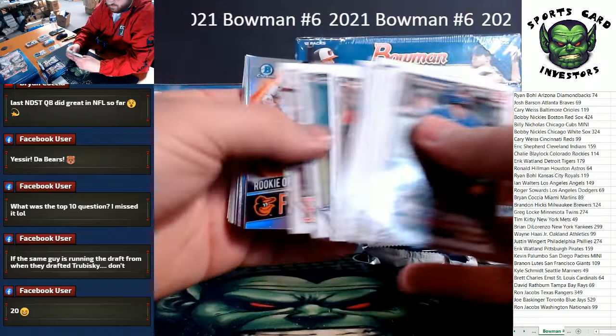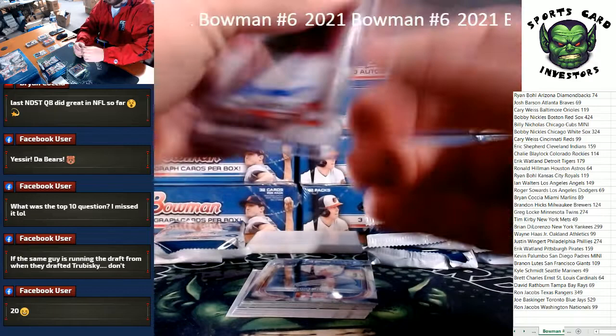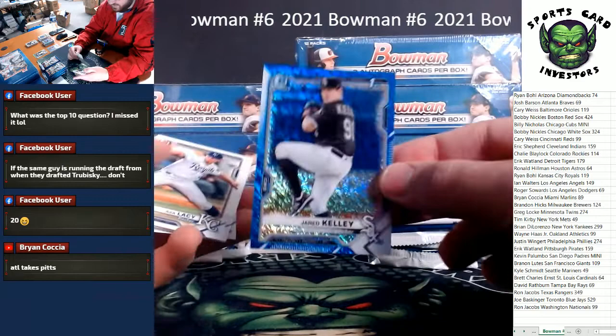Next auto is for the Reds, Mario Batista, first Bowman auto base. Going to the Reds and Carey. Josh Jung. Acosta Chrome for the Rangers, first one of that. Blue Shimmer. First Bowman Blue Shimmer, number to 150 of Jared Kelly for the Chicago White Sox.